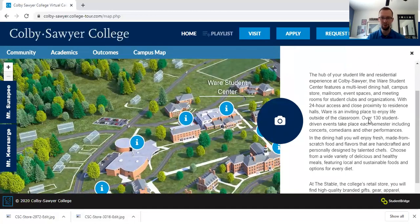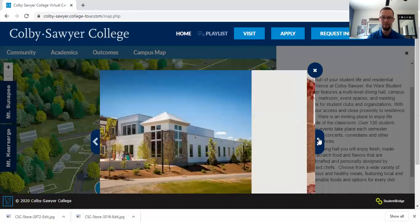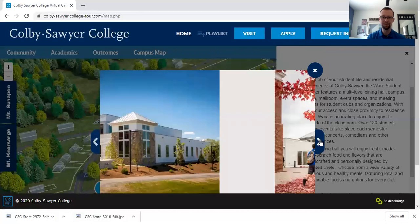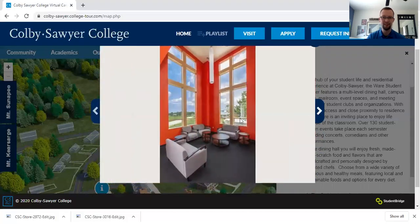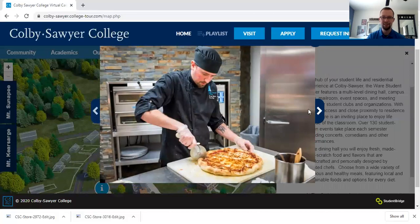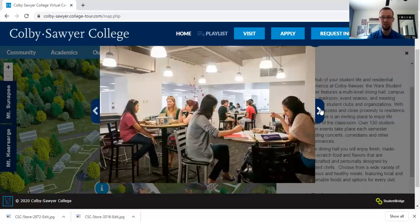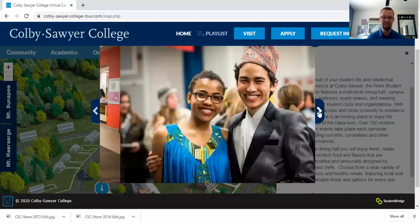Here is the WYER Student Center. So this is actually where the dining hall is. Nice fall shot there, whoops. So the food is delicious at Colby-Sawyer. There's this real focus on bringing in fresh, local ingredients. There's a lot of healthy and organic options.